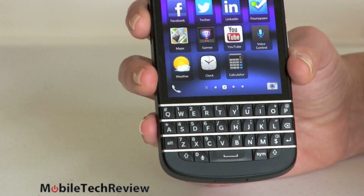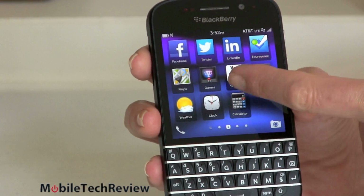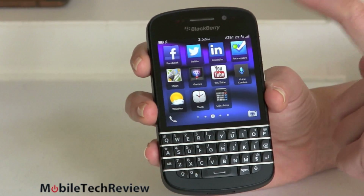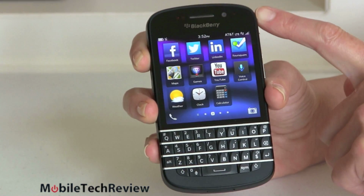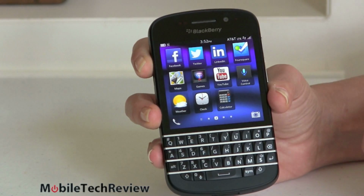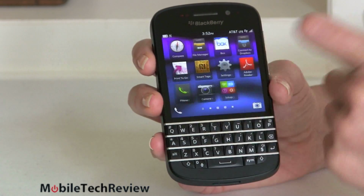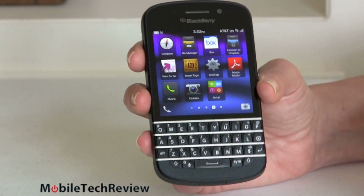We've got BlackBerry Maps on board as well. YouTube application, that's really just a shortcut to the mobile YouTube site. By the way, this does have Adobe Flash Player for the web browser, and you can choose to enable it or disable it if you notice that web pages are too heavy with Flash and slowing things down. We've got our calculator, we've got our weather, we've got our clock. So all the basics are pretty well taken care of.